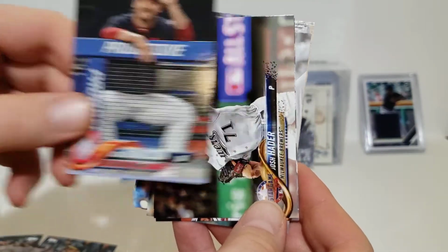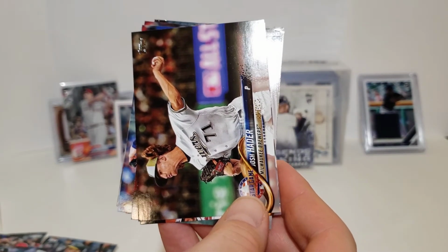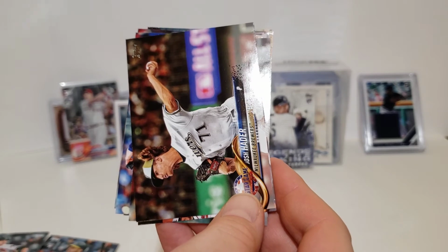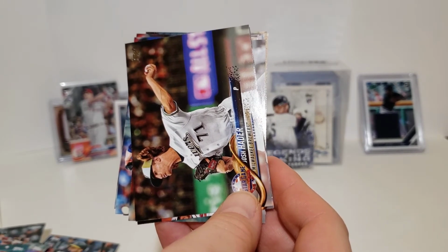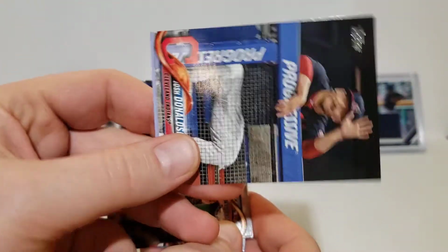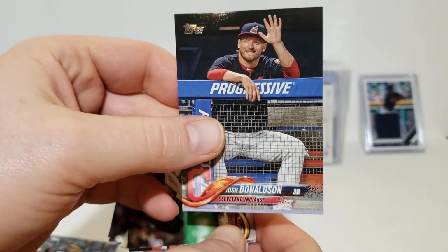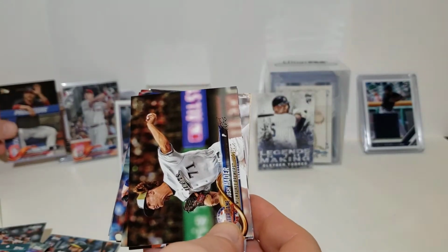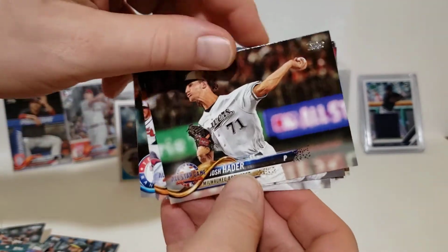Josh Donaldson waving, looking quite happy. That might have been a short print, actually, if I can get a card back here. All right, yeah, that's a short print, too. This is a 030 as opposed to 090. So, hey, can't complain with that. I don't ever see short prints in my Topps cards.